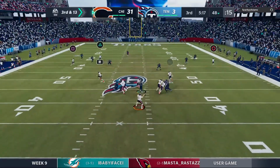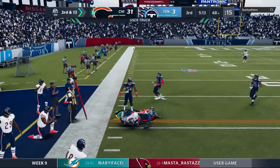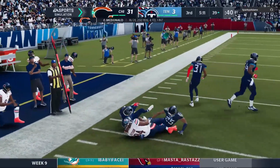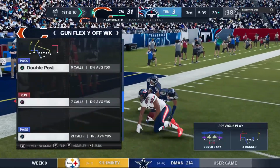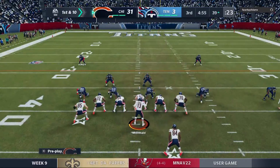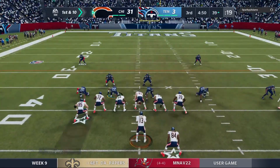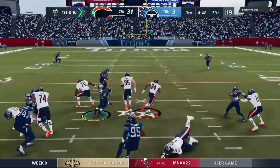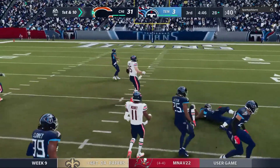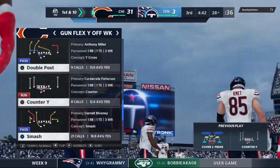Now this time he'll look to throw. And he'll complete this one to Patterson. And they'll get him down as he's inside the 40. Mark that down as a pickup of 13, and the Bears have the first. So 1st and 10, and if they score on this drive, might have to start digging in our second half blowout material. And he's taken down inside the 30. 11 more on that one, and another first down.